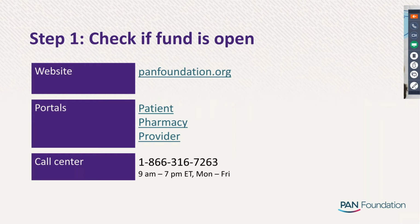So you can go on our patient portal at panapply.org, or you can go on our pharmacy portal at pharmacyportal.panfoundation.org, or you can go on our provider portal at providerportal.panfoundation.org. Each and every one of these portals is designed with the end user group in mind. So for the patient portal, either the patient or caregiver can go on this portal to enroll a patient, and the pharmacy portal, likewise for the pharmacy staff, and also for the provider portal for the healthcare provider staff to be able to enroll their patient and manage their accounts.